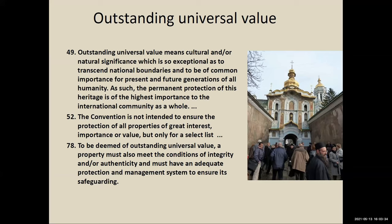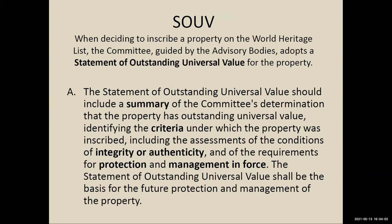Because again, we're talking about much more than just the monuments. We're talking about the spiritual essence. We're talking about generations and generations of stories that have been passed down from fathers and mothers to their children, and how this impacts on these properties. Next slide, please.